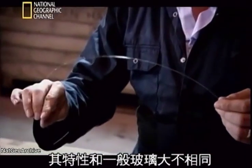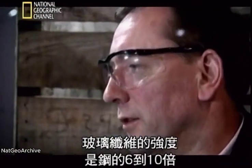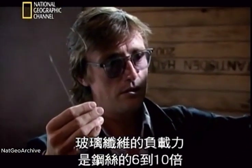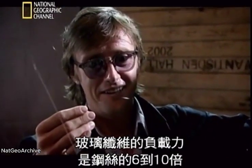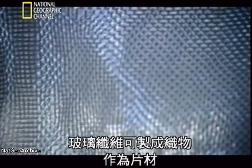This is a glass fibre, and it's very different to ordinary glass. With no cracks, it's incredibly strong. It's about 6 to 10 times the strength of steel. If this was steel wire, this would carry about 6 to 10 times as much weight as the steel wire would. I'm mesmerised by this stuff. These glass fibres can be woven like textiles to produce sheets of material.